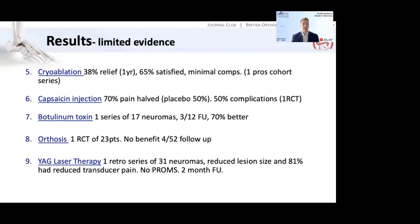Botox was looked at in 1 series of 17 neuromas, and 70% had some improvement over a short-term follow-up of 3 months. A randomized controlled trial of orthotics found no benefit at 4 weeks. And finally, a single series of 31 neuromas treated with laser therapy showed a reduction in lesion size and an improvement in transducer pain, but there was no patient-reported outcome measure, and the follow-up was only 2 months.